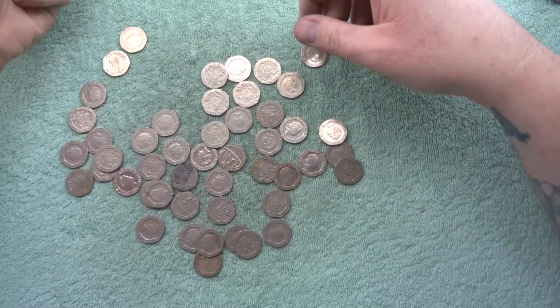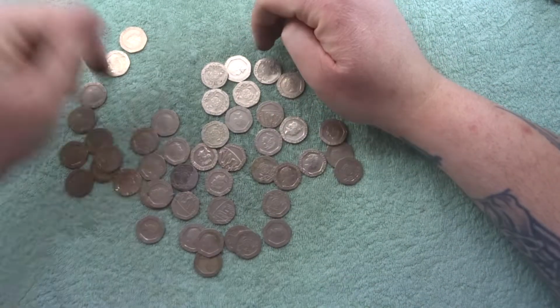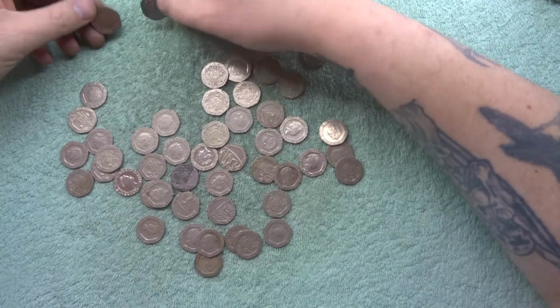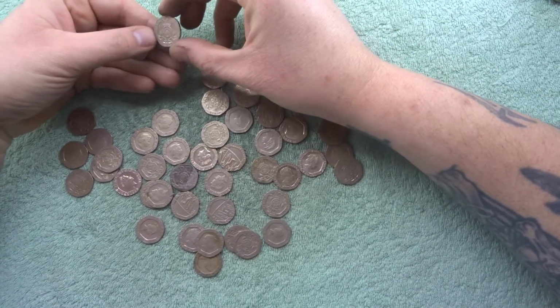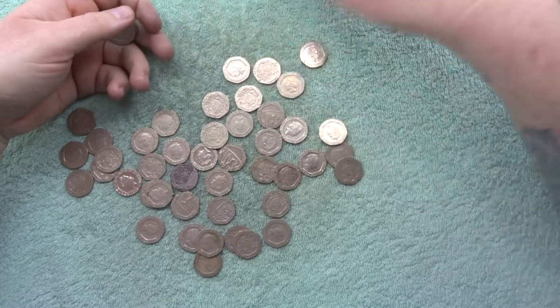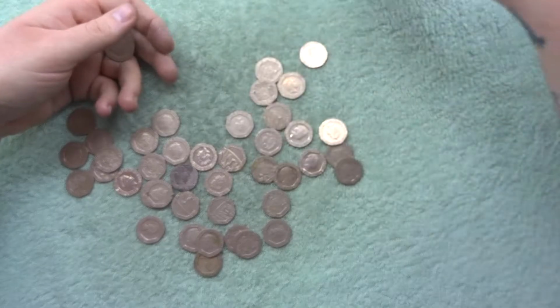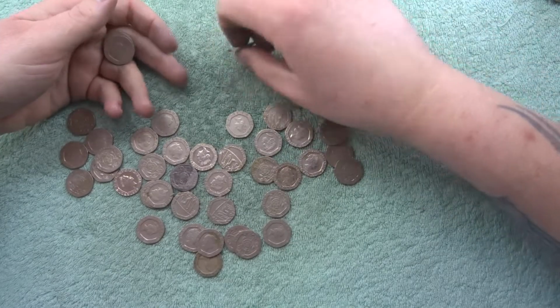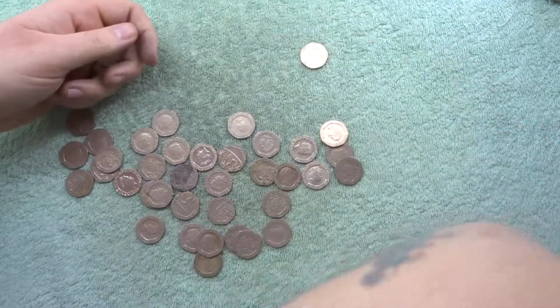What other designs do I like? Really like the Commonwealth Games design. Would have been cool if they did it in the start of the Olympics as well. That would have been pretty cool, having all of the different sports for the Commonwealth Games as well on there, on like their own coins.